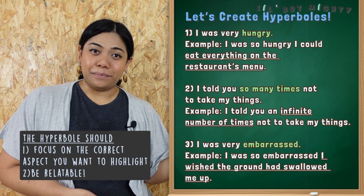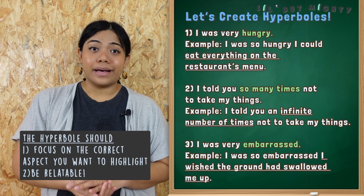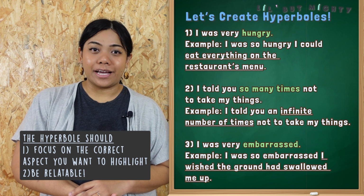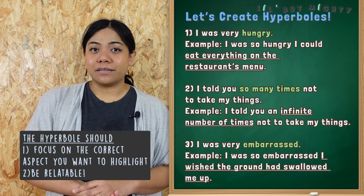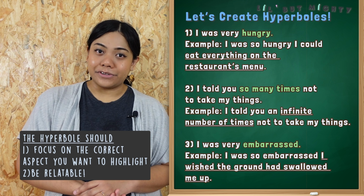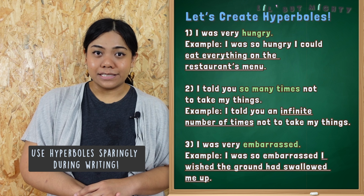Take a look at these examples of hyperboles that you can use for these sentences. I hope you managed to come up with some interesting hyperboles. Do take note that while using hyperboles can make your writing more interesting, like all other literary devices, use them sparingly so they would not lose their effectiveness.